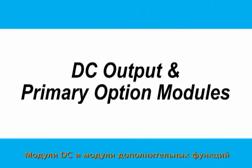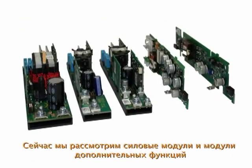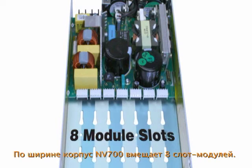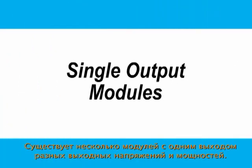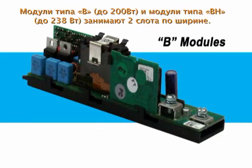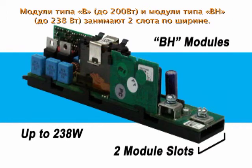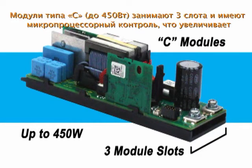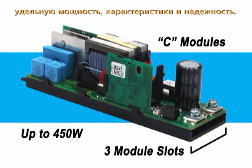DC output and primary option modules. Now let's review the available output and primary option modules that are available for use within the NV700 power supplies. There are 8 module width slots available in the NV700 mainframe. There are a number of single output modules with different voltage and current ratings available for the NV700. These include the B modules up to 200 watts and BH modules up to 238 watts that take up 2 module slots. The C modules up to 450 watts are 3 slots wide and include a microprocessor to increase its power density, performance, and reliability.